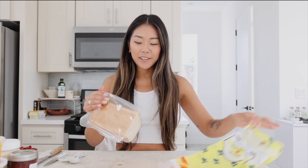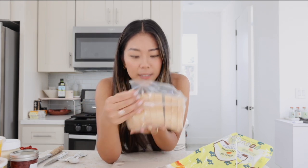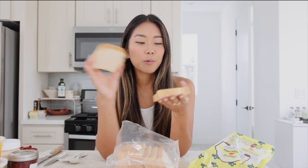Let's begin. The first thing I want to do is look at this toast. I have never had this before. Ooh! This actually smells really good. If you've ever had Japanese milk bread, this actually kind of smells like that. Weirdly. And the slices are nice and thick. I wish they were just a little bit more square, but this we'll have to do for now.